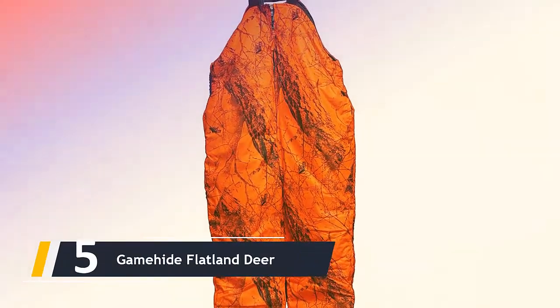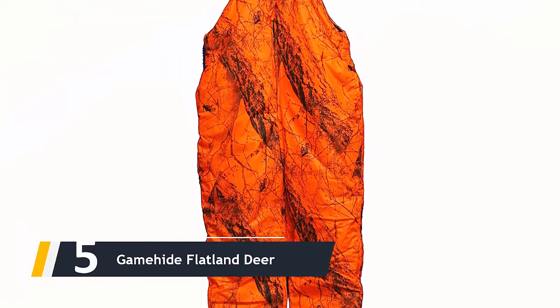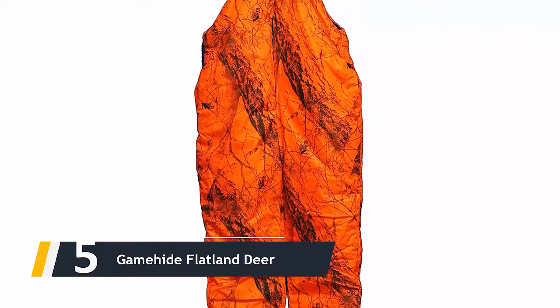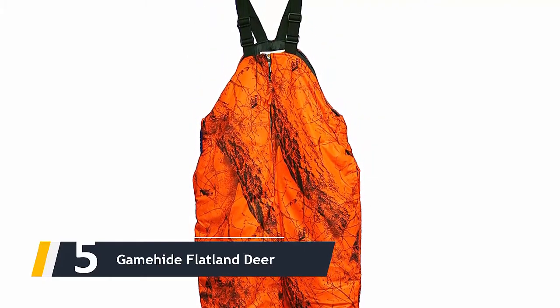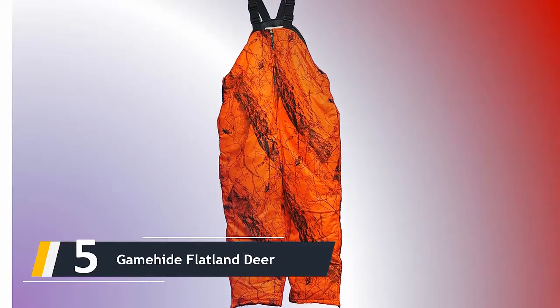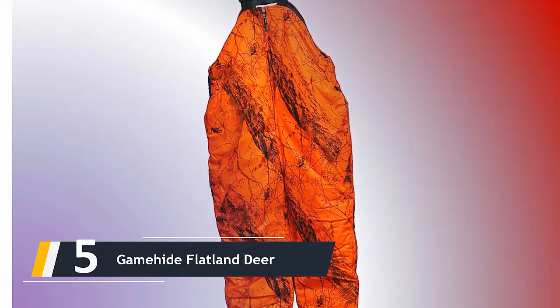Starting our list at number 5, we have the Gamehide Flatland Deer. If you recognize even the smallest bit about outside clothes, then Under Armour is unquestionably a brand name that's familiar to you. Well, it's not in vain that this is so. Available in 5 different camo choices and 5 different sizes as well, there's no chance you might fail on this one. Here's what you need to be looking forward to.